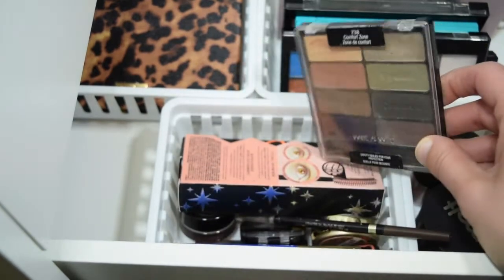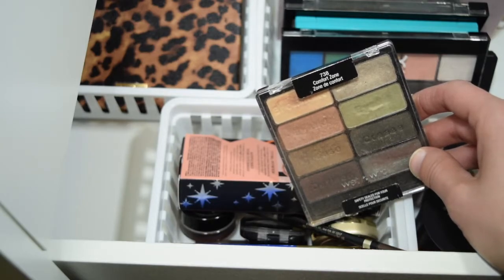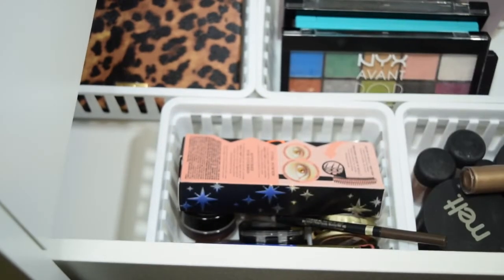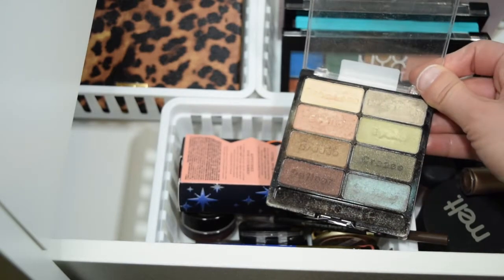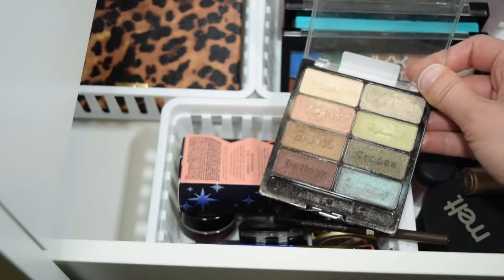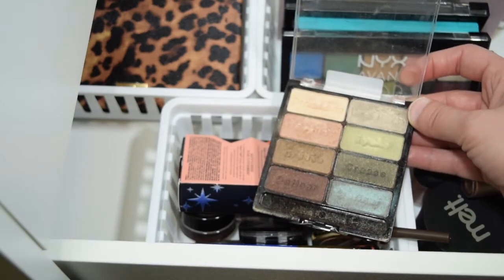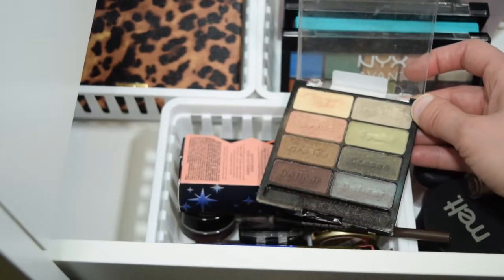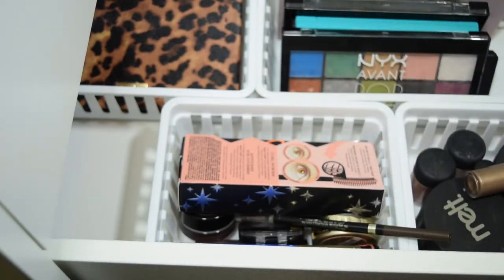And the first is this, this is Wet n Wild Comfort Zone palette. I've had this for a few years, and they even just came out with an updated version of it. So I think after this year, I just need to go ahead and get rid of it. So I don't plan on panning all of this. I just plan on making a lot of use out of it. So this is one that will go into the project.